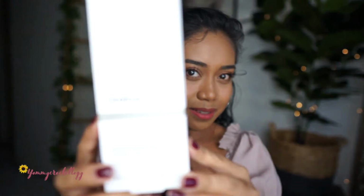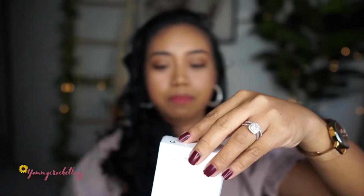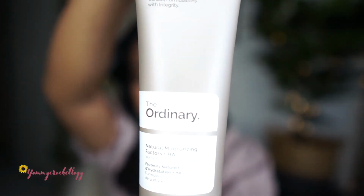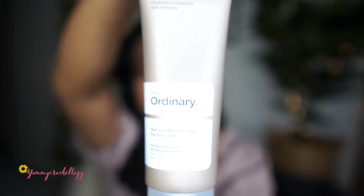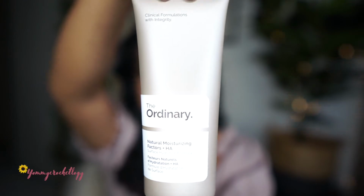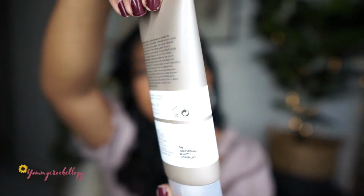So this one here is the Ordinary Natural Moisturizing Factors plus HA. The key ingredients in this moisturizer are all hydration boosters that occur naturally in the skin, such as amino acids. Okay, so it's a lightweight moisturizer for dry and dehydrated skin. It also delivers instant and long-term hydration.